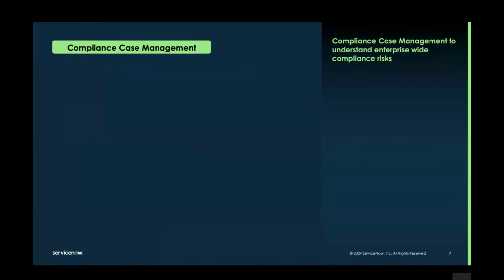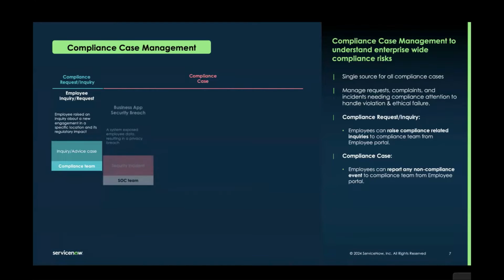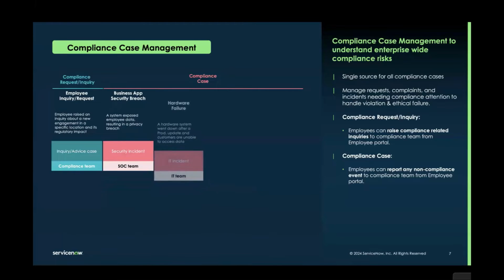But before we proceed, this is just a short overview about what the product is. I'm sure you might be familiar with all of these capabilities that we are talking through. In the context of compliance case management, we deal with a lot of cases, be it security incidents, employee inquiries, or even financial incidents that you wish to report.